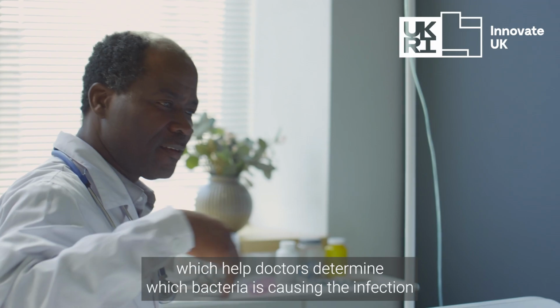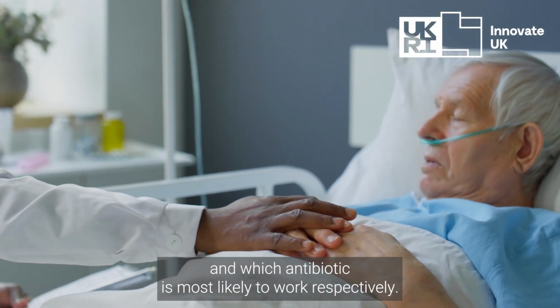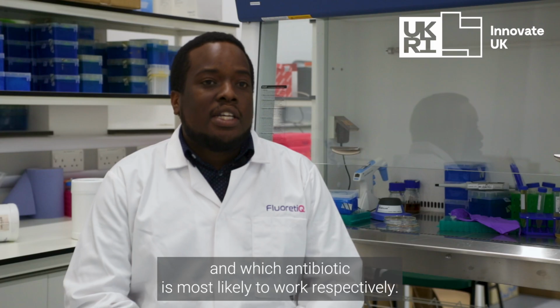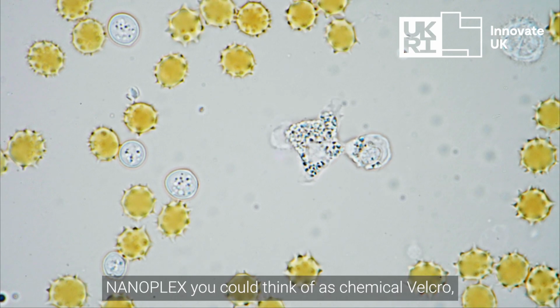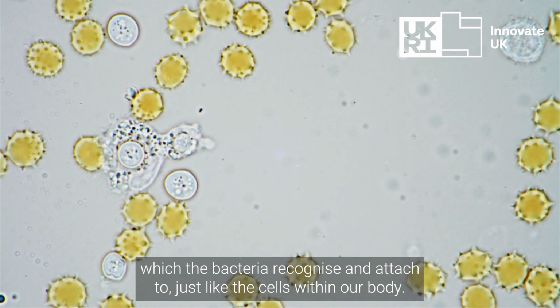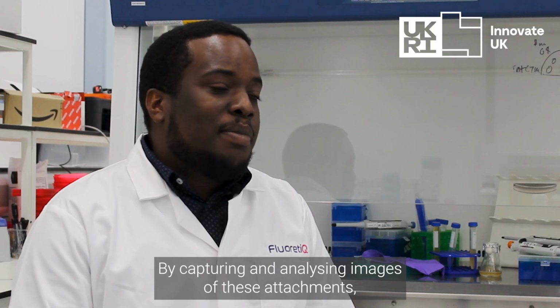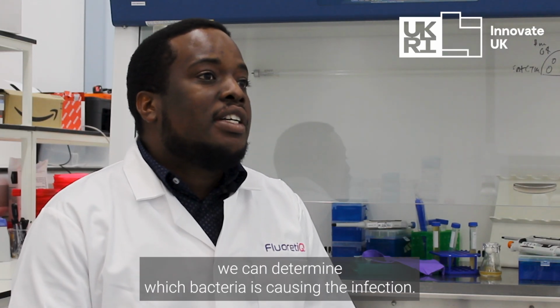So we are building 2 core technology platforms called Nanoplex and Sci-Fi, which help doctors determine which bacteria is causing the infection and which antibiotic is most likely to work respectively. Nanoplex you could think of as chemical Velcro, which the bacteria recognize and attach to just like the cells within our body. By capturing and analyzing images of these attachments, we can determine which bacteria is causing the infection.